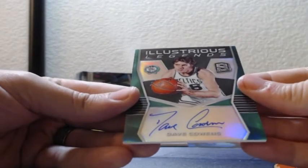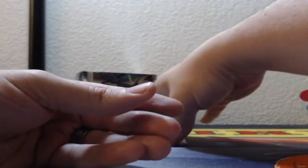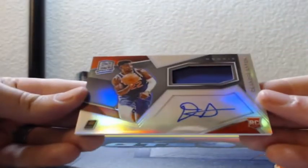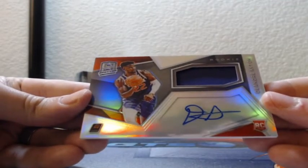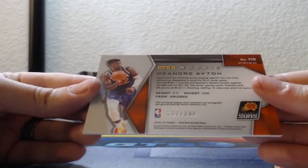49. Dave Cohen's on card, Illustrious Legends, Boston Celtics autograph, 22 of 75. And DeAndre Ayton, rookie patch autograph, Phoenix Suns, RPA, out of 299. My gosh. Touch me? What? I don't know what that means. I don't know if I want to.